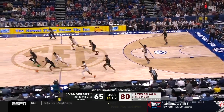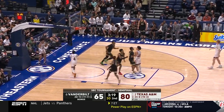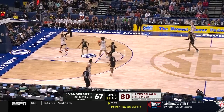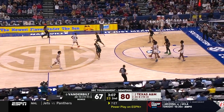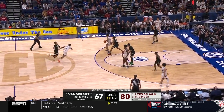Watch out. Boy, there's a rip right there and a layup. A lot of contact on that play, but Jordan Wright with the steal after Gordon got a little loose with it. And to my point about the number of possessions that are left for Vanderbilt, A&M cannot have live ball turnovers. That's the only way Vanderbilt fights their way back in this thing.